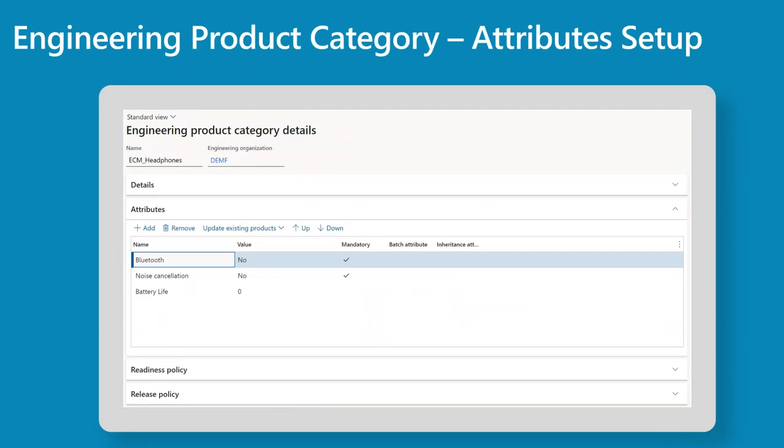You can also configure attributes on the engineering product category. Typically, engineering products have many characteristics and properties that you must capture. Although you can register some of the properties by using the standard product fields, you can also create new engineering properties as required. You can define your own engineering attributes and make them part of the product definition.